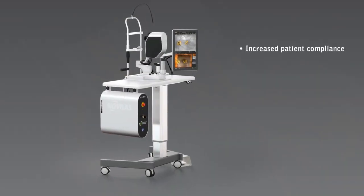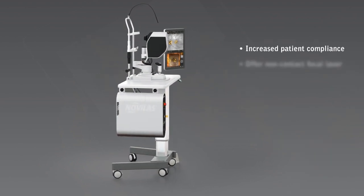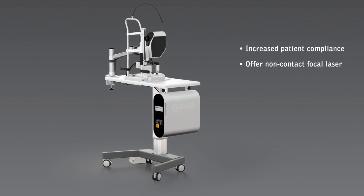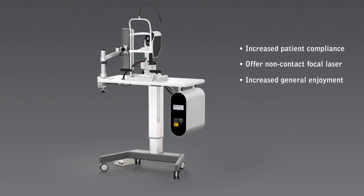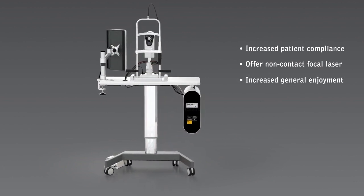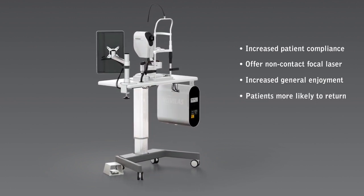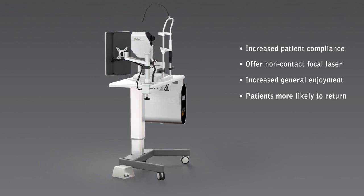The Navilas has been worthwhile for us in many different ways. Initially, we saw it as a way to increase patient compliance and also to offer a treatment that was not available, such as the non-contact focal laser. But for us, it also increased the general enjoyment because we can offer a treatment that makes our patients more compliant and more likely to return for good quality care.